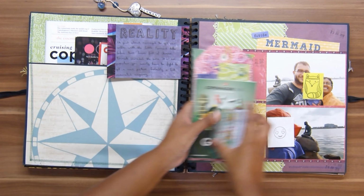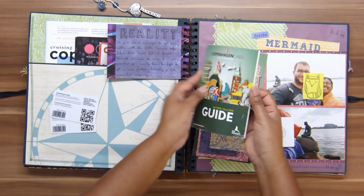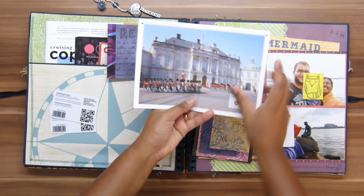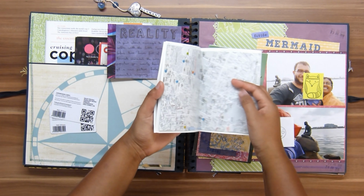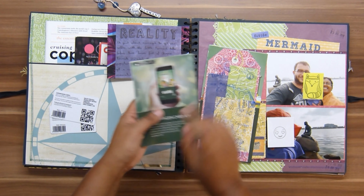So I made a little pocket here as well for our Copenhagen cards. This is the booklet that you get with the Copenhagen card. This is Amalienborg with the changing of the guard. We've seen that as well. And it's got loads of information, another map of what's included in the card and where you get discounts and stuff. We used this a lot.